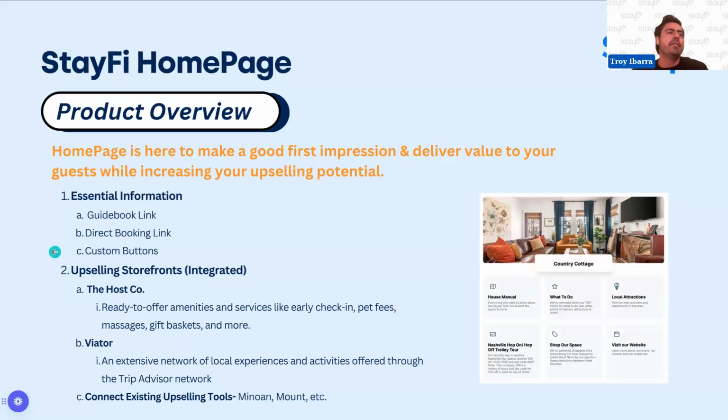But the main feature here is going to be our upsell storefronts, which are through our free partnerships with the HostCo and Viator, who we've had webinars with in the past. And also, I'd just like to say, if there's anything that you want to learn more about, we have had a specific mastery session on each one of the things that we're going to be covering today. So if you want more detailed walkthroughs, just head over to our YouTube and go to our marketing mastery playlist, and you'll be able to find it there.